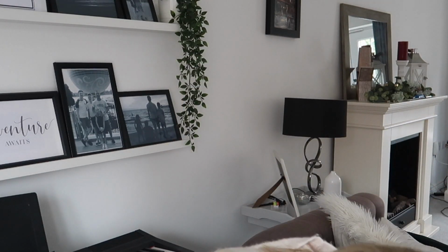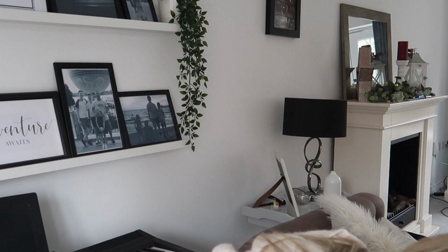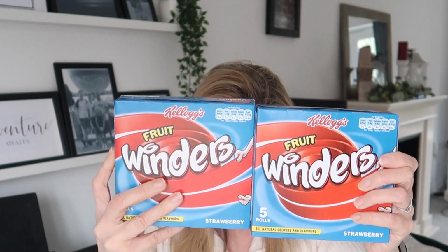Right, how about some foodie items? I bought quite a few. Right, first of all, I got 2 boxes of fruit winders. These were a £1 box. And I did mention it, I think I bought some in my Poundland haul or Home Bargains, I'm not sure, but I stock up on these whenever they're cheap, because we get through quite a lot a week. Both kids have them in their lunches, and they're great for quick snacks and stuff.